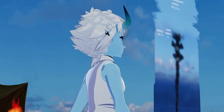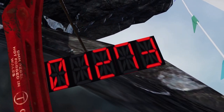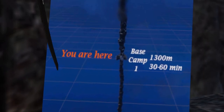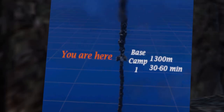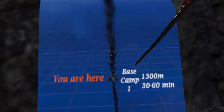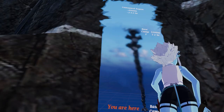Everyone, we made it to the first base camp. We are 1,270 meters up. We are currently here and I've been traveling for I'd say 20 minutes, so we are doing really, really well. We have so much more to go, and this is just part of it. What's comfortable with you? That's true.